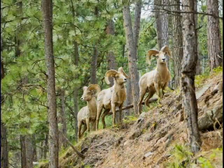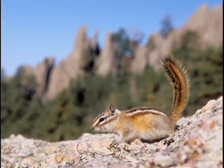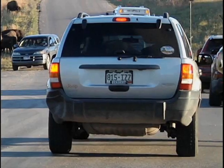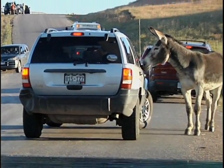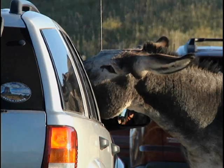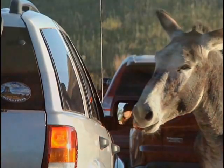Pronghorn antelope, bighorn sheep, and prairie dogs are also easily spotted along the wildlife loop. But the loop favorites are the begging burros. These animals are descendants of the donkeys used to haul early visitors to the top of Harney Peak. They are now famous for getting up close and personal with visitors.